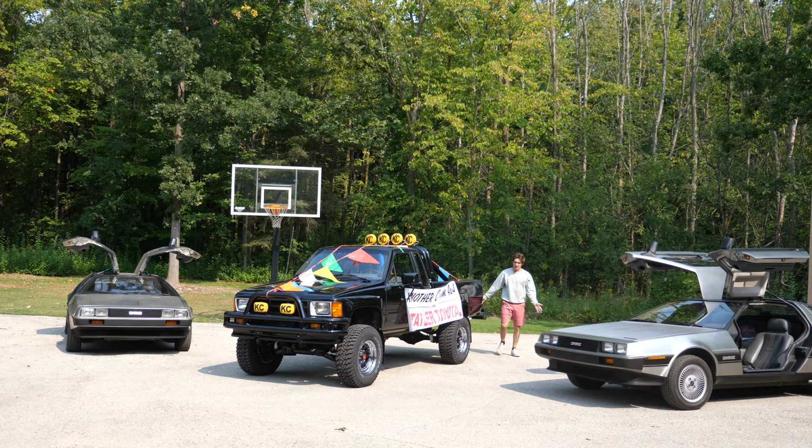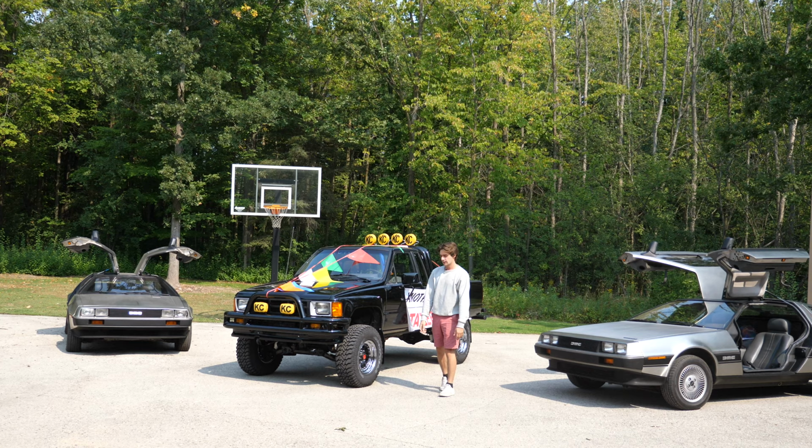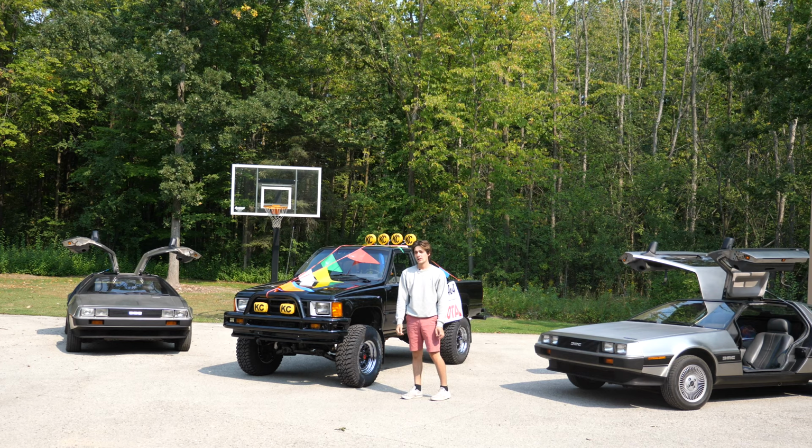Well, here it is, a 1988 Toyota SR5 4x4 pickup build. This was quite a project. It was very long, about 7 months of just body work and a whole lot of long nights.